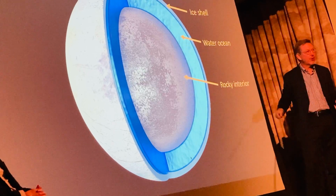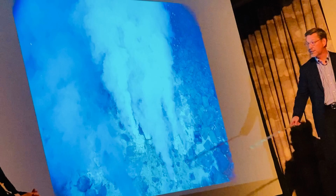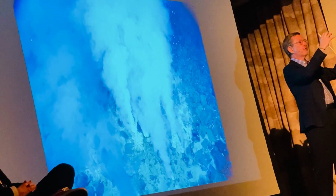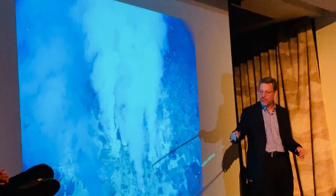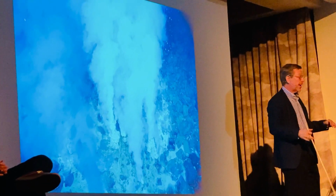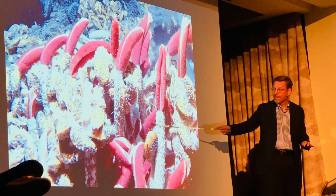But the bottom of this ocean could be a really fascinating place. If you look at the bottom of our oceans, and particularly where the plate tectonics is active, where places are spreading apart, you see these things called white smokers. Hot water is coming in through here, minerals are coming in through here, nutrients that things can use are coming in through there, and when that happens, you get things like tube worms.